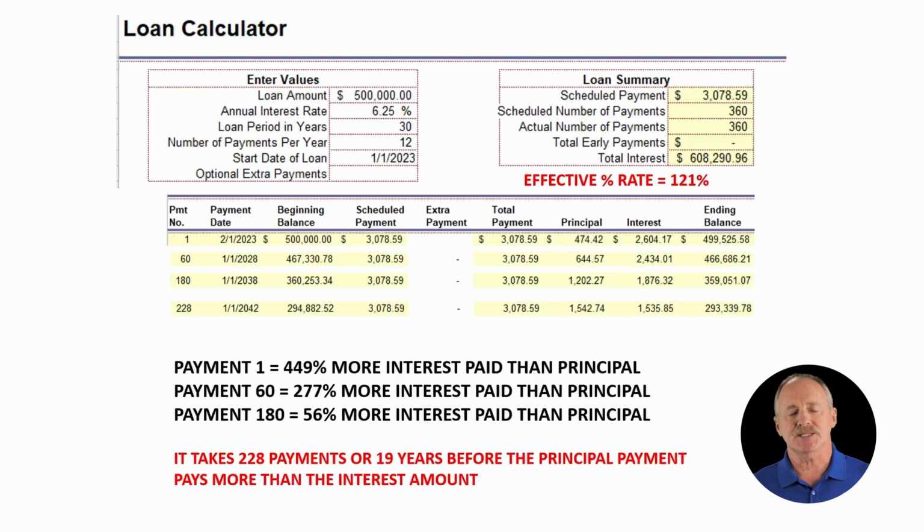In this case, it's 121%. Look at how much interest you're paying: $608,000 plus in interest paying back to the lender if you never pay ahead on your mortgage. Now, it's important to understand some of the other numbers. Like, how about the first month's number? 449% more interest that you're paying than principal.